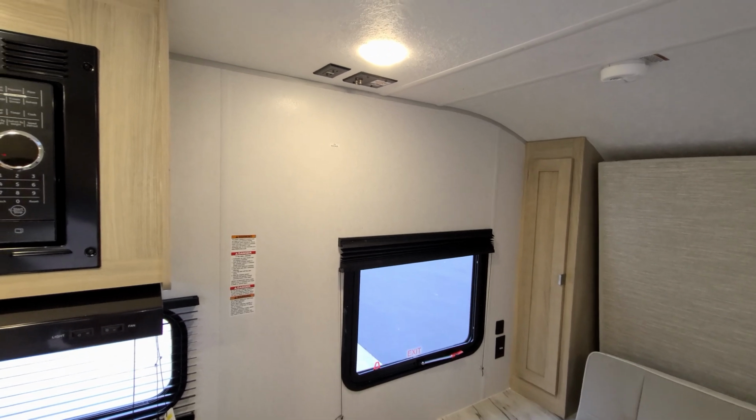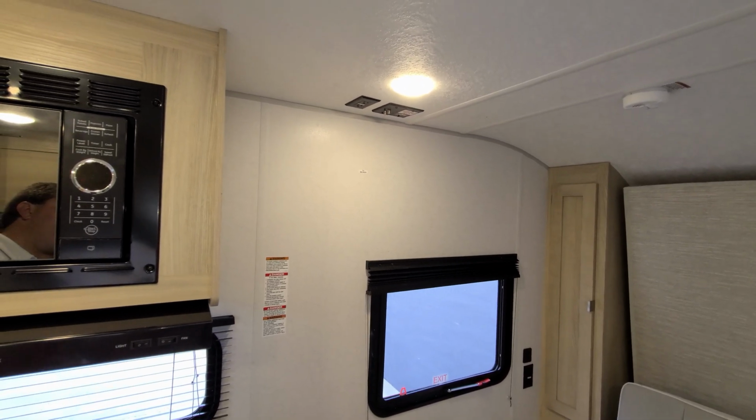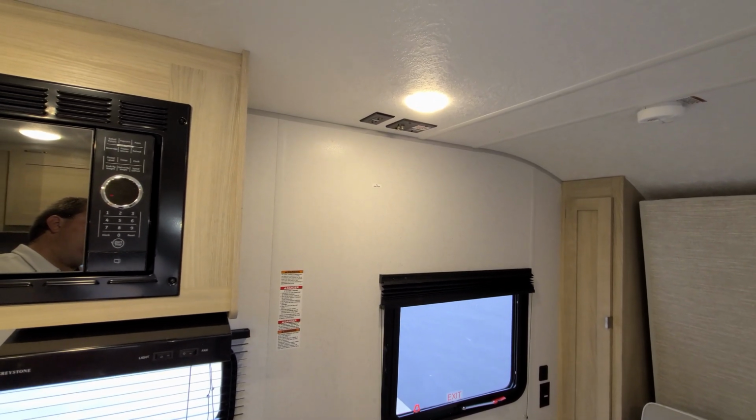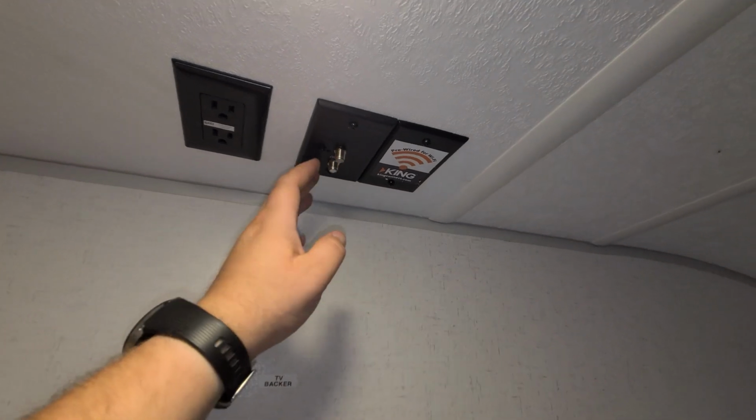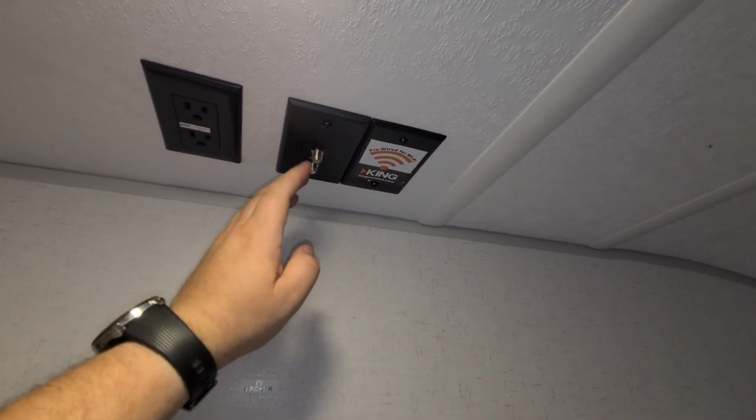Up here on the ceiling is going to be some TV hookups. So you got an electric outlet. You also have your cable inlet here, TV antenna. There's a booster button here, and then it's pre-prepped for that King Connect Wi-Fi stuff.